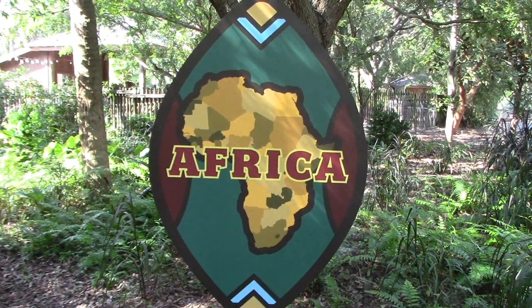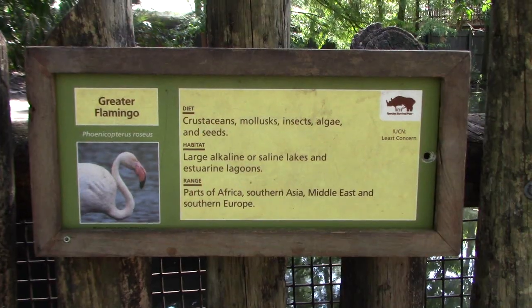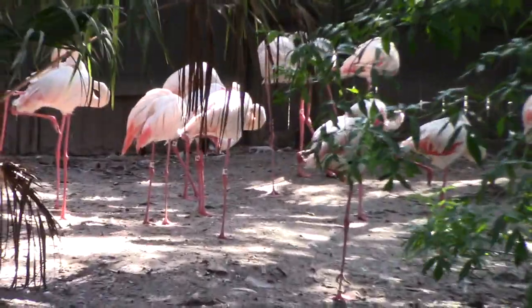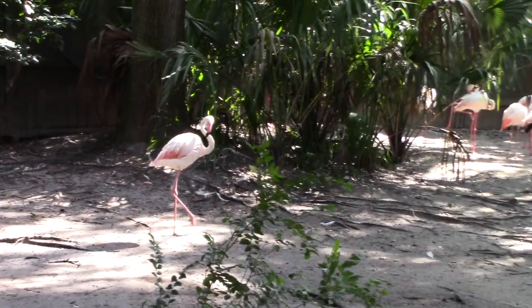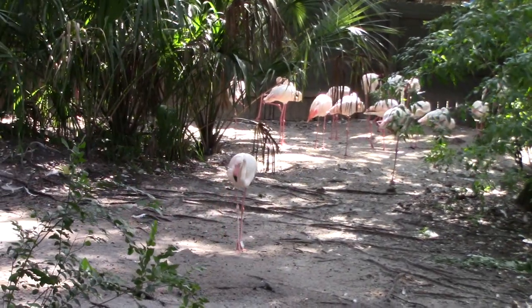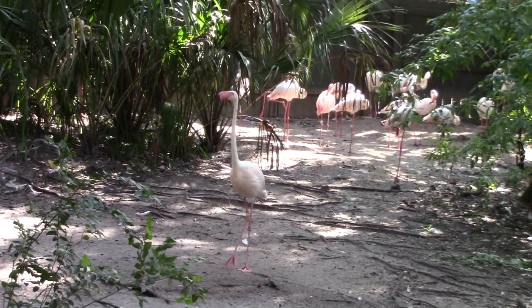Alright, finally to the Africa Exhibit. And as soon as you enter Africa, you see the greater flamingo. They're all over here. Oh, there you go. Oh, look at this one. Showing off his wings to us. Oh, man, that's nice. Wow, that was neat. It's just weird. You wouldn't even think they had any black feathers until they open them up. Because all you see is the pink.